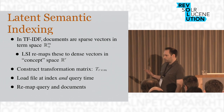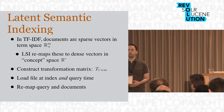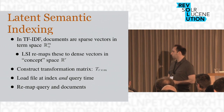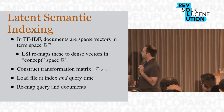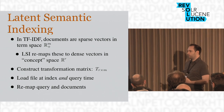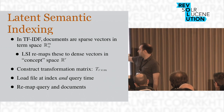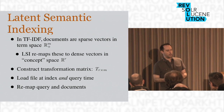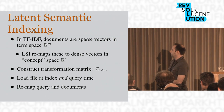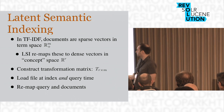The simple version is in a standard vector space model, documents are sparse vectors in term space. Most terms don't occur in most documents, so you have mostly empty vectors with a few occurrences. Latent semantic indexing takes these, does an eigendecomposition, and remaps these sparse vectors of terms to dense vectors in some concept space. These don't necessarily cleanly map to concepts, but it's called that. You end up with fairly dense vectors and a transformation matrix going from your m-dimensional term space to your r-dimensional concept space. And really, this is just going to be a 100,000 by 100 or by 1,000 entry matrix. It's probably going to be fairly sparse itself.